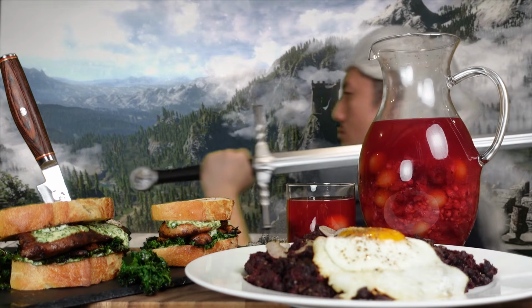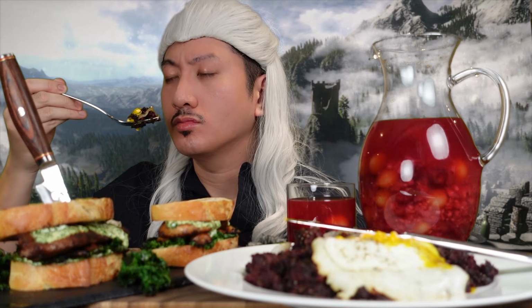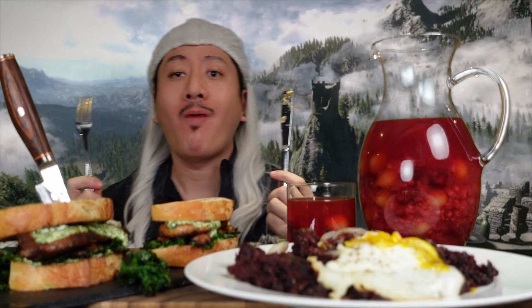Enough witchering, it's time to eat. Let's try this blood sausage with egg. Wow, I'm really surprised how much I'm enjoying this. I'm usually not the biggest fan of blood sausage or any dishes with cooked blood in it. I usually find them too minerally, but this is delicious.